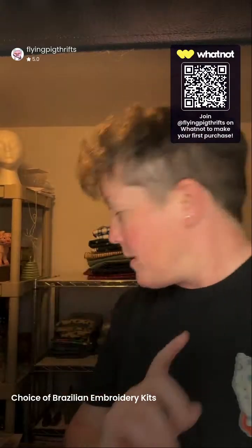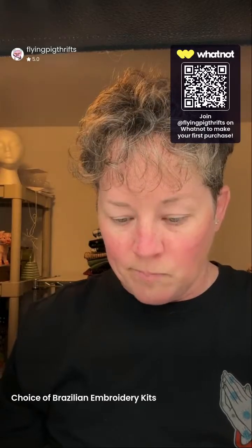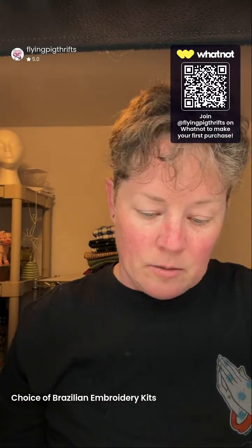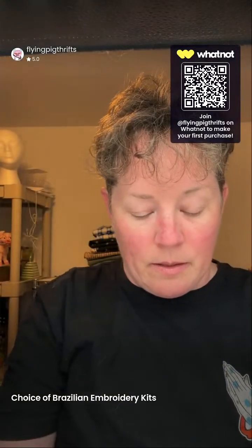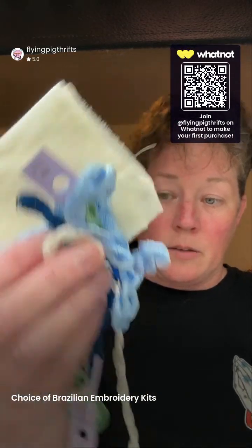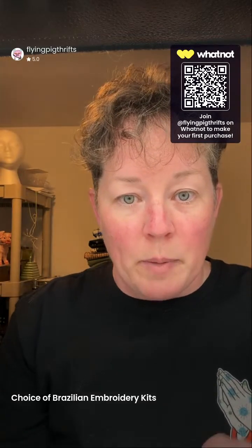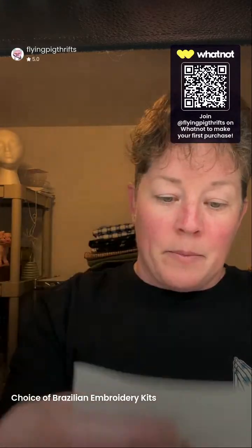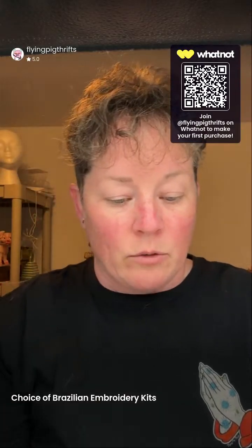Now, these are embroidery and Brazilian embroidery kits. So in here, you have the pattern. It's this. And then it comes with the embroidery floss. Yes. Made in the USA. It's rayon floss. You have shirt patterns you can finagle into a jacket. Oh, that's going to look nice. Then here is the pattern itself. And then there's also directions on how to do the stitching.